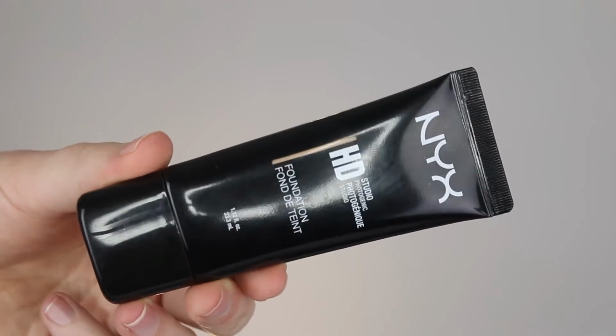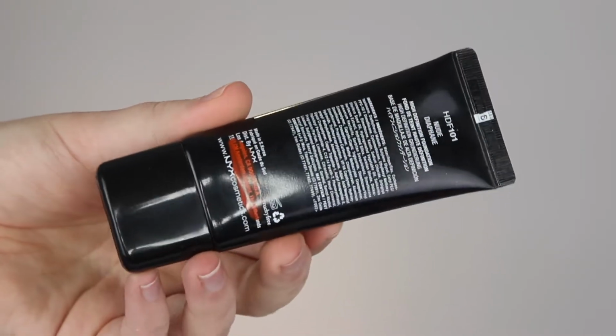I use more of this one than I do of this one. I think I do about 1.5 to 2 pumps of this one, and then I do a fairly generous squirt of this one. I'm getting through them. I think I'll have this one finished in the next update. I'm not sure about this one.